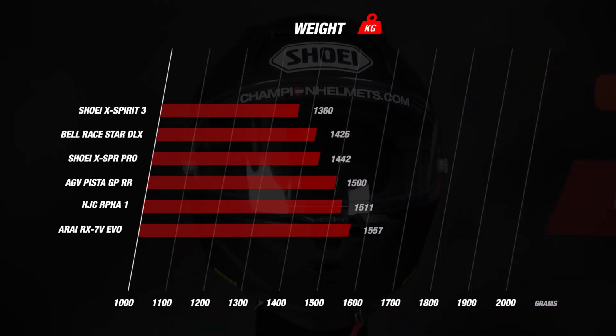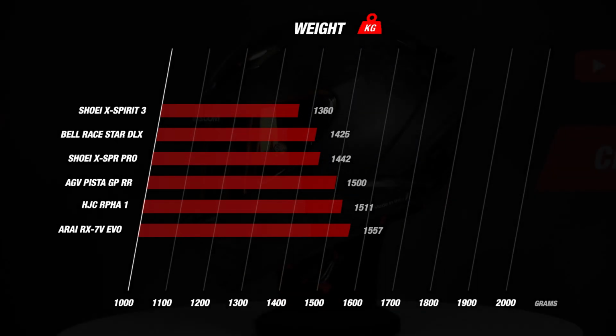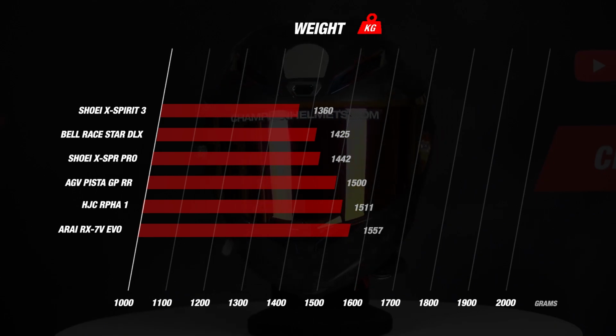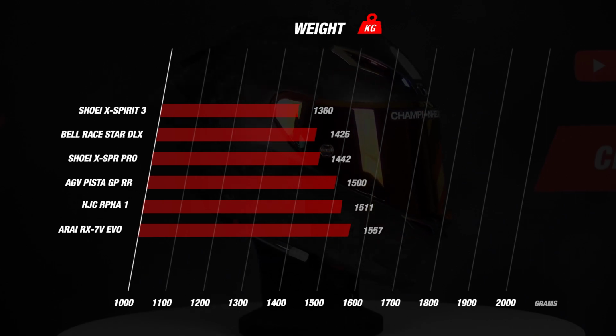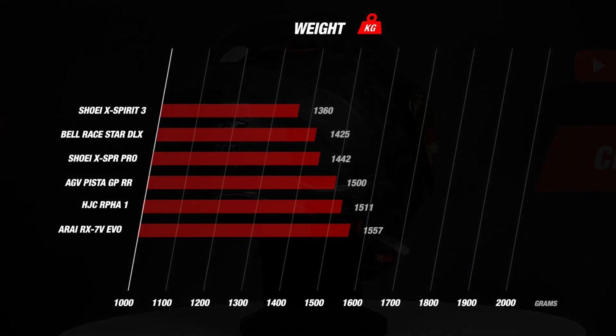When we weigh the X-SPR Pro in a size M, the scale indicated 1,442 grams and the Pista GP RR in a size M about 1,500 grams, which is a remarkable result because helmets made of carbon are often lighter than helmets made out of fiberglass. This ensures that both helmets earn a solid 4 stars for weight.